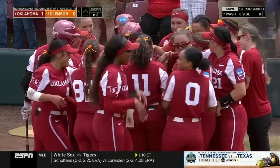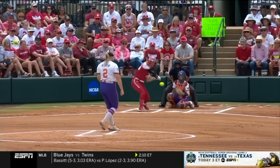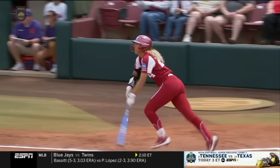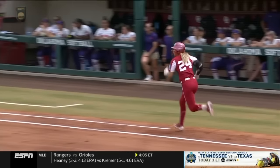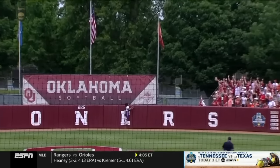It's something we've seen from the Sooners all season long. They are aggressive early in the count. If you throw them something that they're looking for, McCubbin comes in with a curveball inside that doesn't break enough, and Jada Coleman just mashes this one straight to dead center to put the Sooners up 1-0 in the top of the first inning.